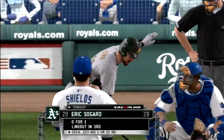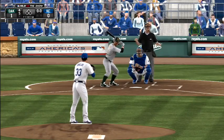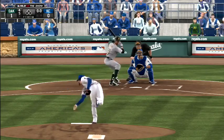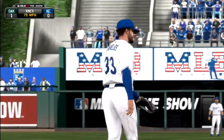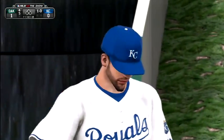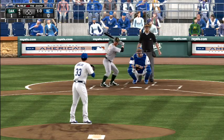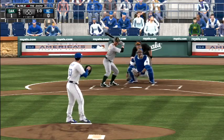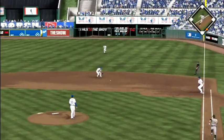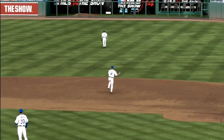Eric Sogard will make his way towards the box to lead off the fifth. Second baseman, Eric Sogard. First pitch coming. Up and away to start the inning. It's 1-0. Infante now at second. And the fifth inning will start with a ground out, one away.